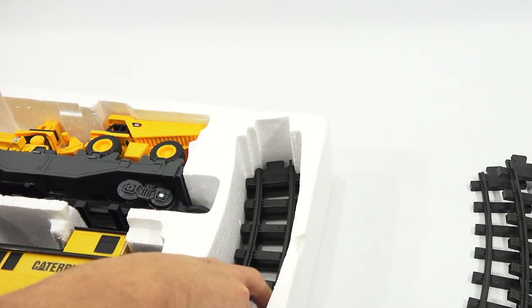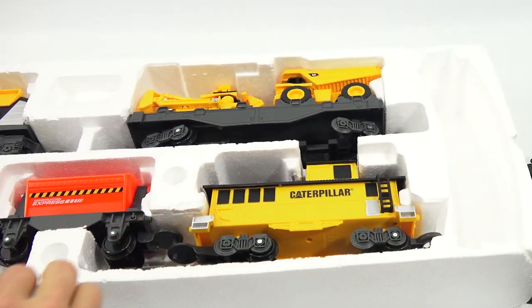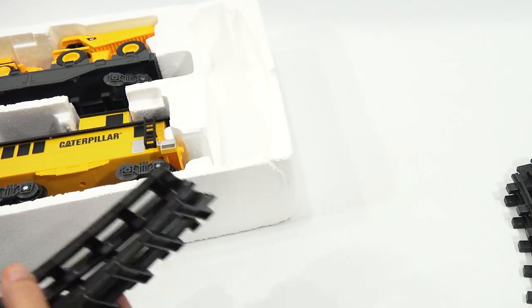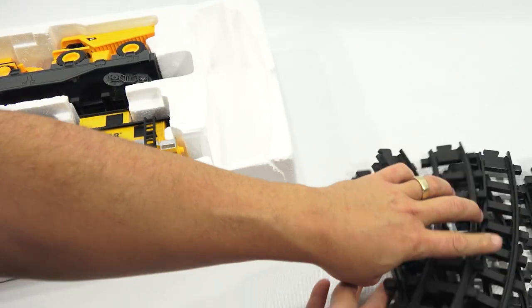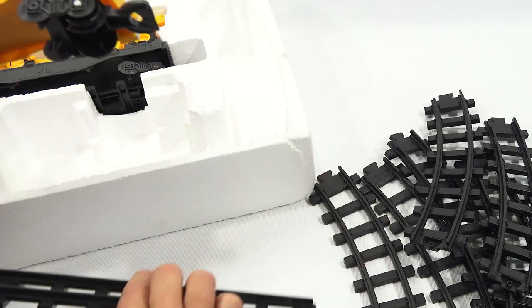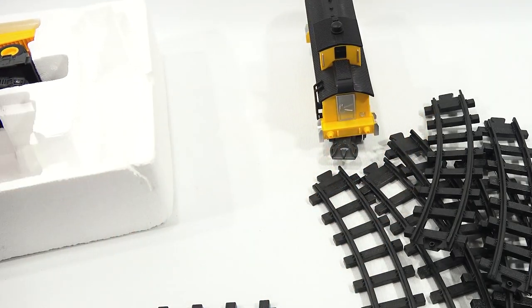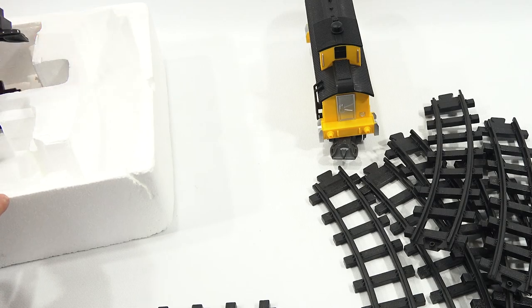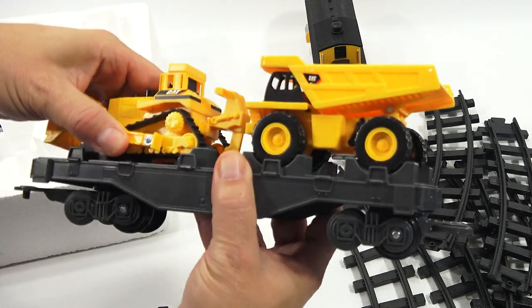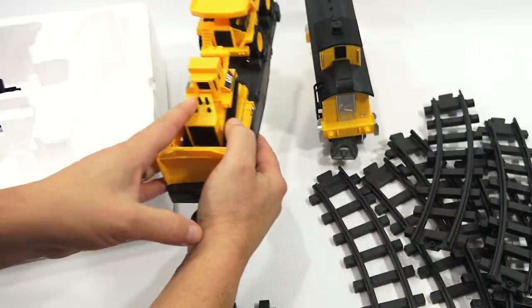2, 4. Oh wait, there's some straights. 6, 10. Okay, so there's 12 curved sections. And if you notice, I didn't notice right away, underneath each car is a straight. All right, very cool. Boy, it's finally nice getting to this. It's been, like I said, probably a year since I've had this. Oh, these are cool. So the trucks sit on there. They're strapped in. So this has never been run, interestingly enough.